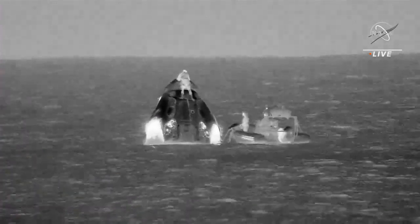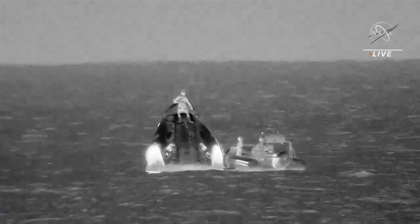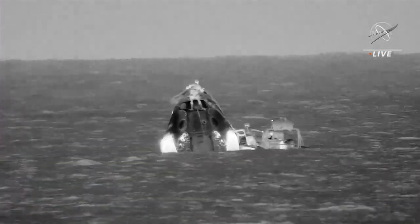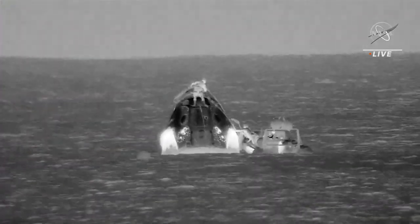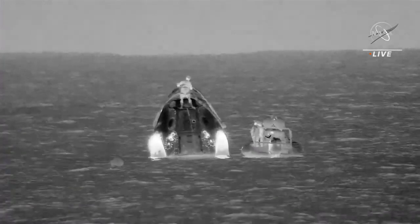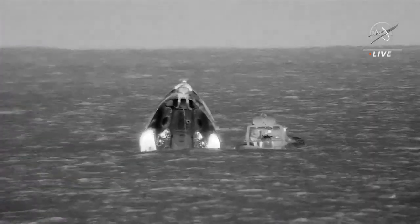Teams will have the opportunity to take those space suits off and get comfortable back here on Earth. Then, of course, they'll run through those medical checks. They'll get back on the helicopter and head back to the airport, where they'll board their plane back to Houston to begin their post-flight period. You're probably getting a better view than I am right now, so I'll let you walk through that.